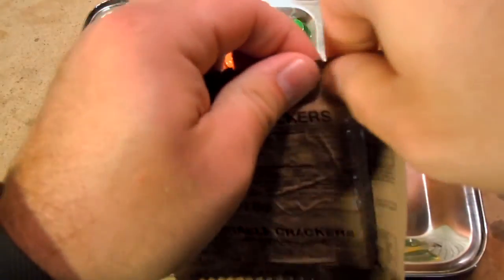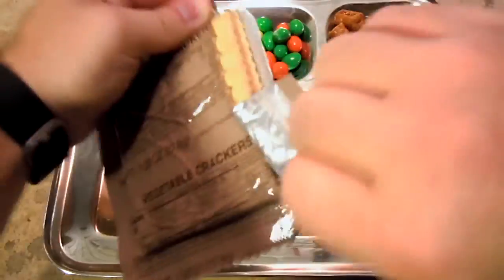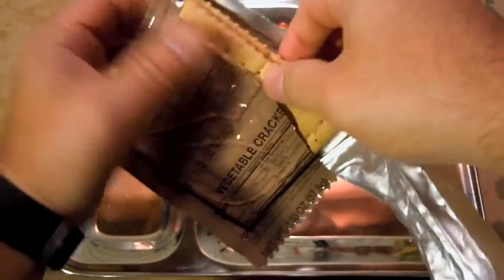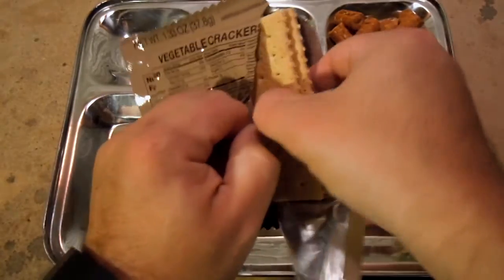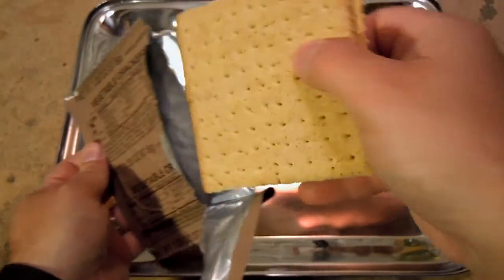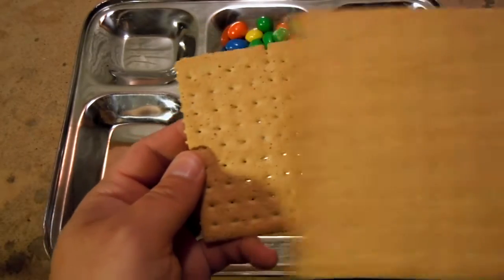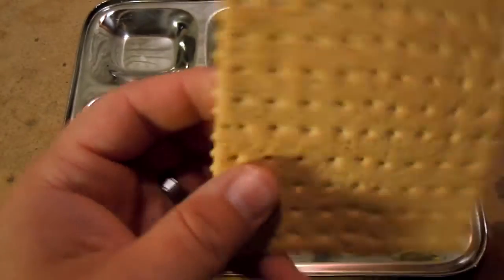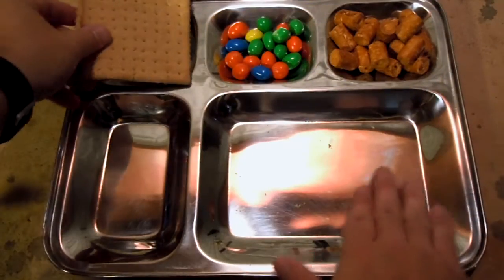See if we can capture that hiss from that vacuum seal. Oh. Well, I heard it, but it's awful quick. I wasn't able to slide in there real smooth. Okay. The crackers are intact there. See little specks in there, which I expect they'll want us to believe are little specks of veggies.